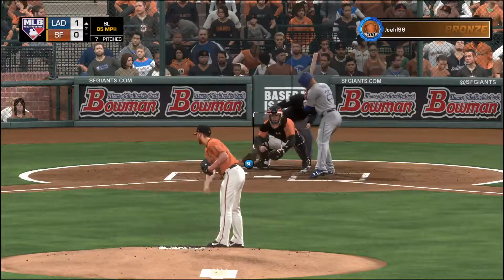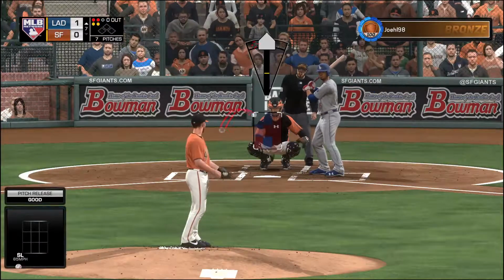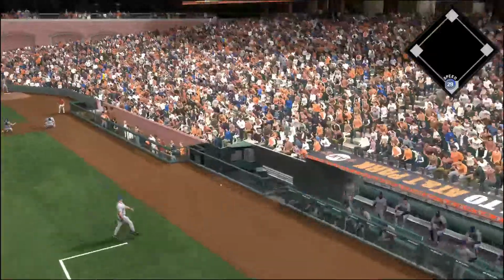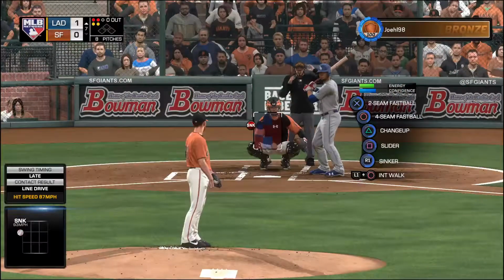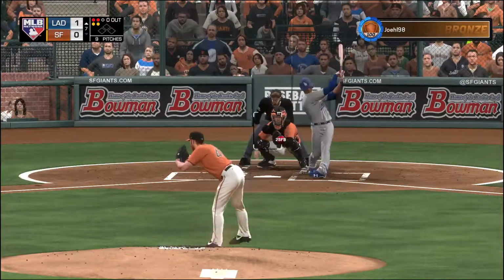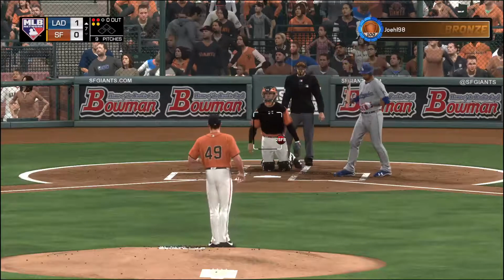You're down 0-2. You're in protect mode. You want to chase that ball. Nice layoff. Wow, how about that? He was tempted to make a swing at that pitch right there. That was way out of the zone, but he just kept his hands back enough. And another foul ball.